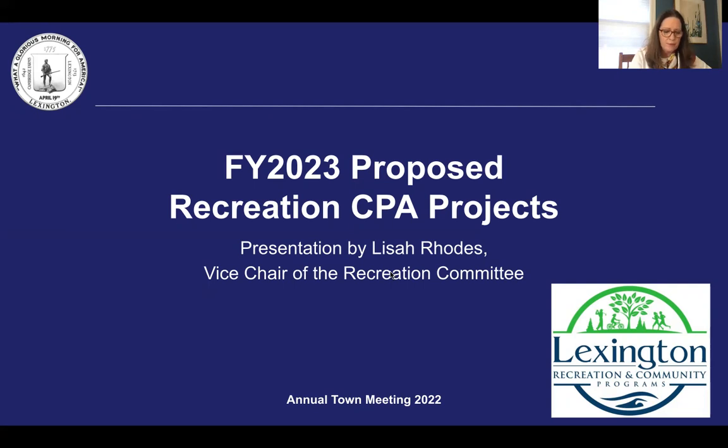This capital improvement project requests community preservation funding in the amount of $680,000 for the construction phase of the renovation of the Center Recreation Complex, public restrooms, and DPW maintenance building.